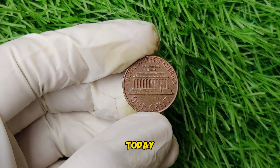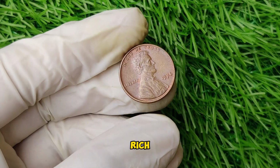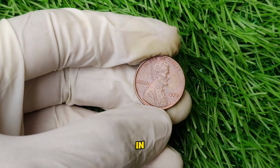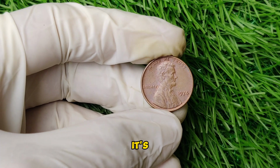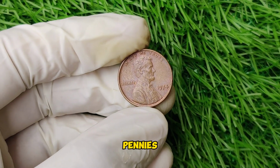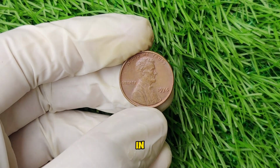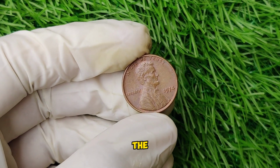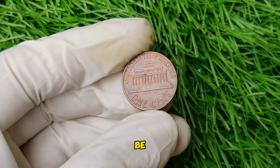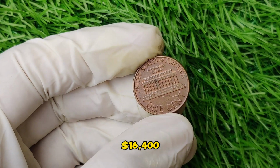As of today, a standard 1974 Lincoln penny isn't going to make you rich, but it's still worth more than its face value. In circulated condition, it's valued at around 2 to 3 cents, while uncirculated pennies can fetch up to $1. But the real treasures lie in the rare error coins, like the 1974 D double die. These coins can be worth thousands, with some fetching as much as $16,400.